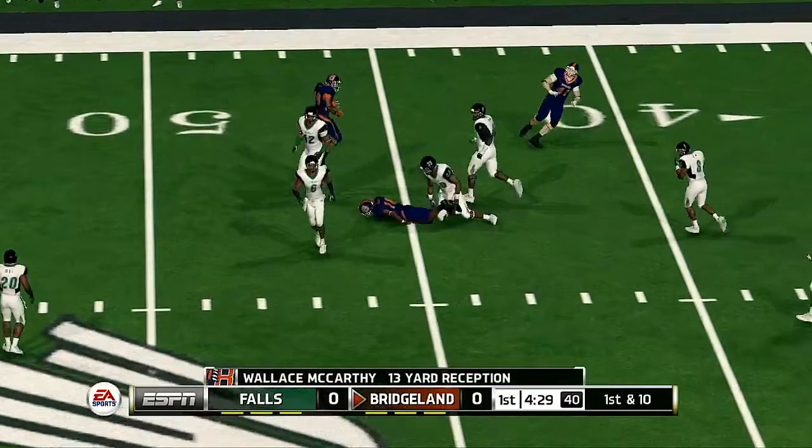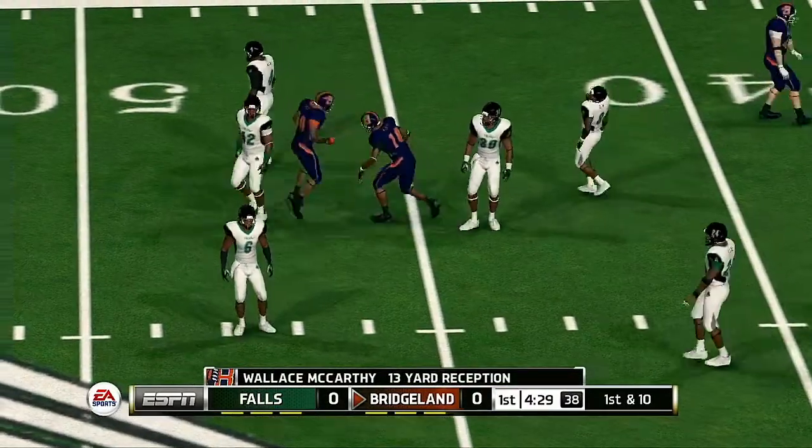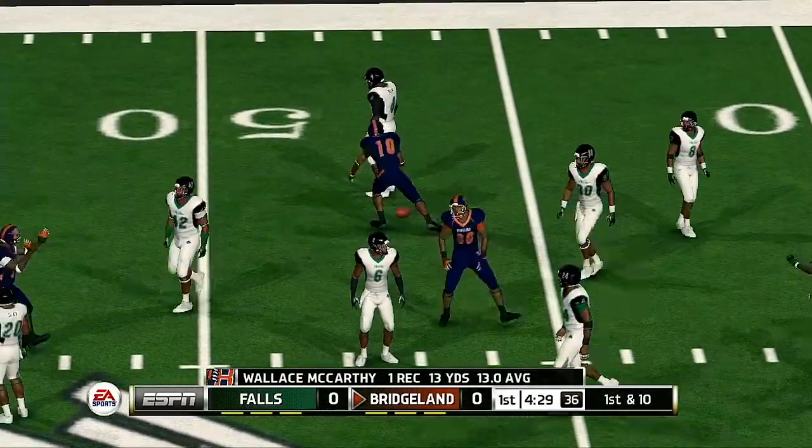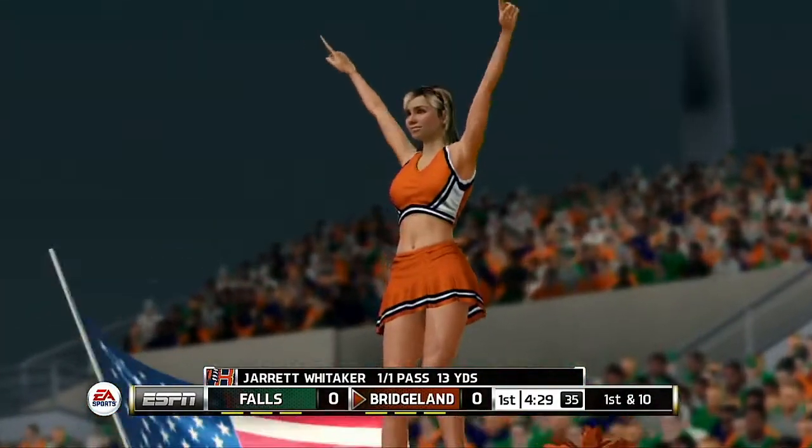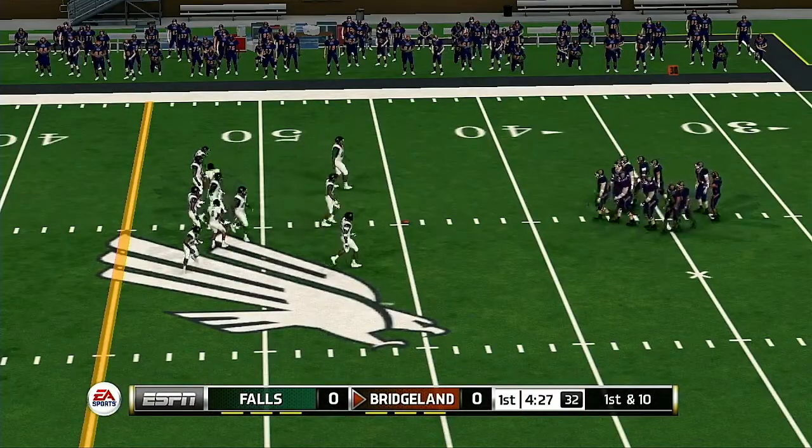Quick throw out to the receiver. Tackle at the 45. And a nice pickup there. I'll tell you what, the defense gambled a bit here and came with the blitz. And the quarterback showed tremendous poise by making a good read and delivered a nice ball to the open man.